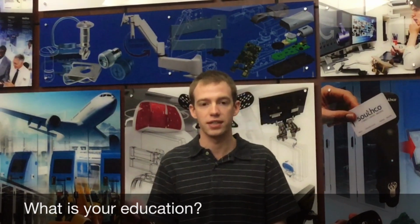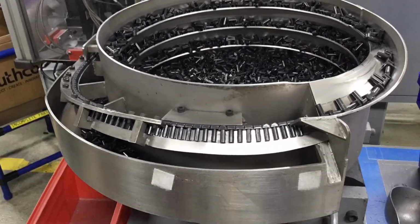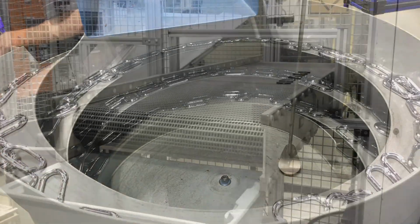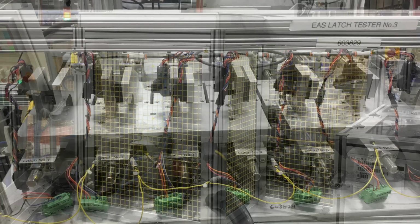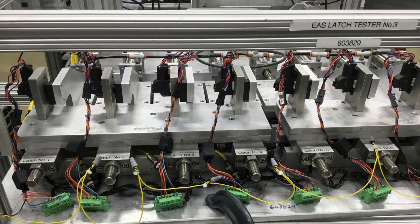I graduated from Penn State University with a degree in multidisciplinary engineering design, and that program taught me a lot about the different aspects of manufacturing. So we did a lot of mechanical engineering as well as electrical engineering, which is really important in today's manufacturing climate.